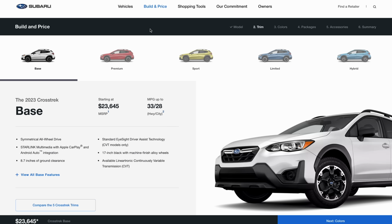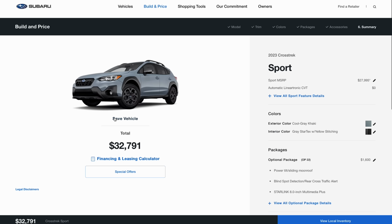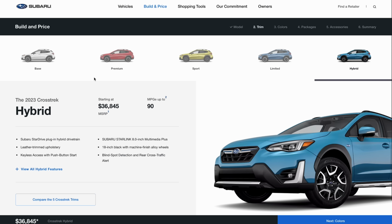So it occurred to me that it might be interesting for you guys if we go through and we build, let's build out a base model, the cheapest Crosstrek. Let's build out, which we already did, a sport model or a limited, which are pretty close on price and what I would want. And we'll go out and we will build out a hybrid model, exactly the way I would order it if I was ordering one.